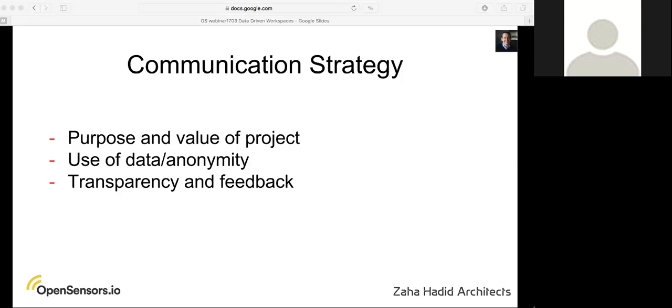It's really important to clearly explain the reasons behind a workplace project. Normally, it's something simple like to create a better place for people to work. But if you don't explain it to them, people often assume that it's about cost cutting or it's about downsizing space. It's about taking stuff away from them as opposed to enhancing the space for them.